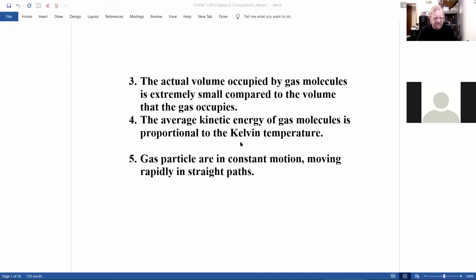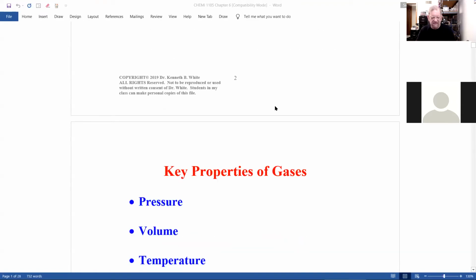And gas particles, think of them like billiard balls, for those who know how to play billiards or pool, are in constant motion. They're always moving around, and they're moving in a straight path unless they bump into something, like you. So that's the kinetic theory of gases. Switch was off for that.